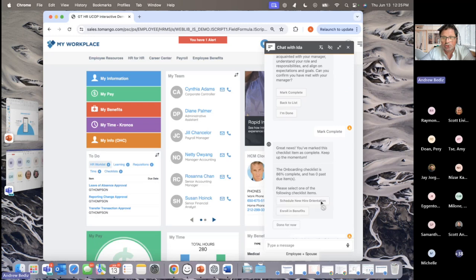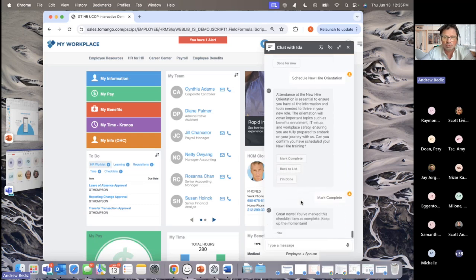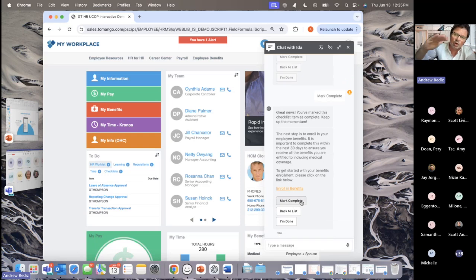I got to do new hire orientation. So yeah, I'm going to say that I've scheduled that. That's just a confirmation. So every step I'm going through, it's being tracked that I completed it and when I completed it. So if I'm the hiring manager, or if I'm an HR generalist, I can have visibility into all my new hires and where they are in the process. And I can see who's falling behind, what's the average percent complete, and I can manage the whole process because it's all data driven now, right?